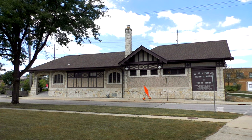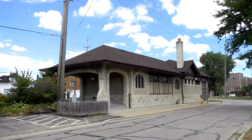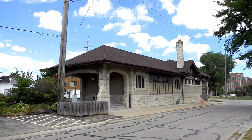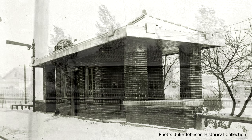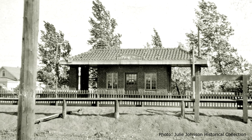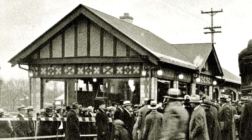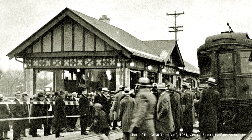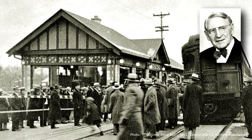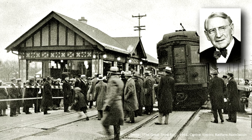The original station was a small frame building with both platforms being to the east of Villa Avenue, which was then Secker Road. The station was upgraded in 1911 to a very nice brick structure with a clay tile hip roof, very similar in design to stations in Berkeley, Elmhurst, and Hillside. The present station was then built in 1929 to much fanfare. It was designed by Arthur U. Gerber, a staff architect for the CA&E Railway, in a Tudor Revival style.